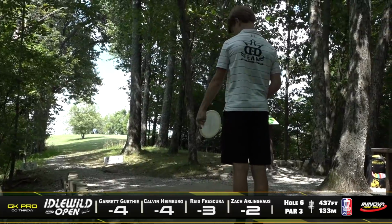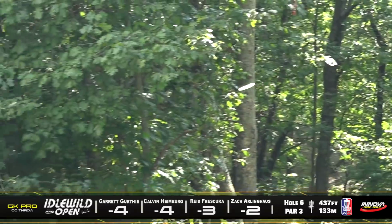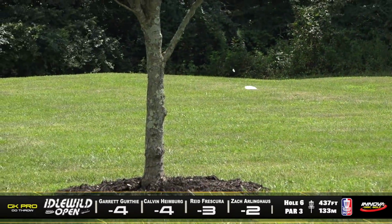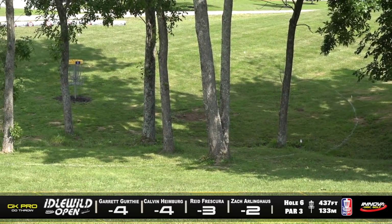Looks like Zach's throwing a mid-range here. Yeah, he is. He's throwing a Verdict, toning back, and looks like he's deciding not to attack at all. Yeah, he's just saying hit the gap, get up the fairway, and then I'm going to throw a little hyzer in there, take my 3, move on.